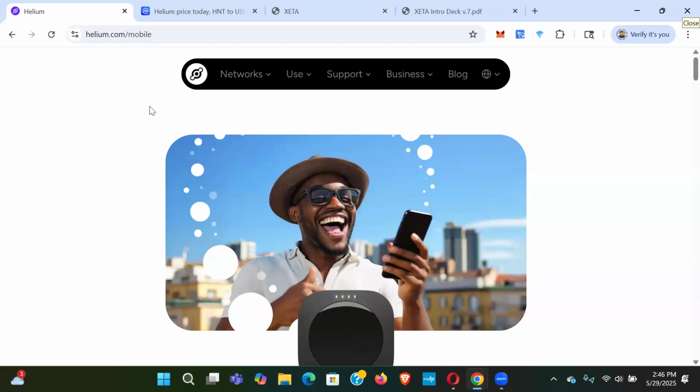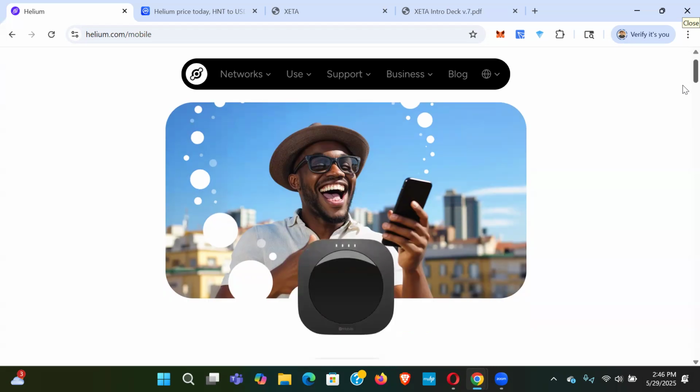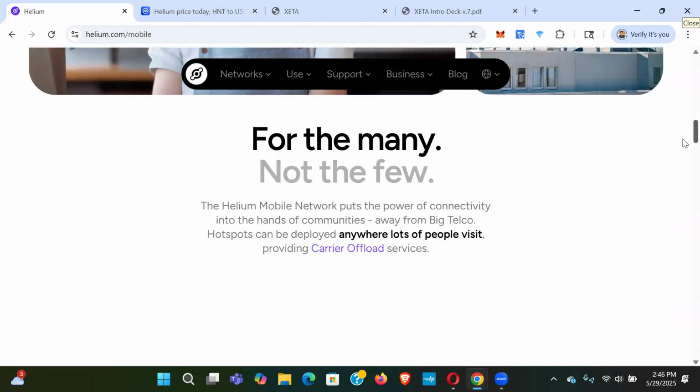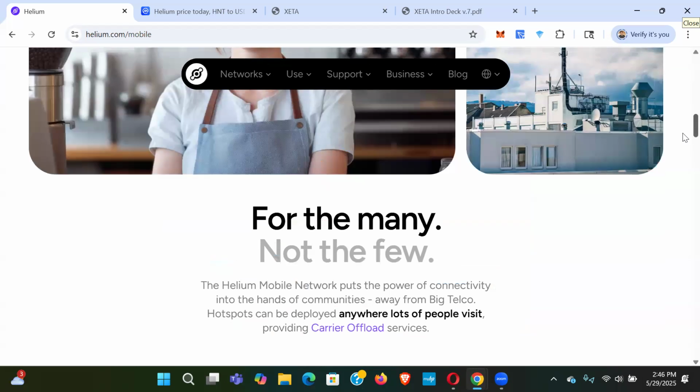But when they started, the core was they were marketing this service, Helium. I'm not going to do a whole spiel on Helium, but they were allowing people to hook up these devices in their home. And by hooking up these devices, they were going to improve the cellular service. A great concept. It's still around.